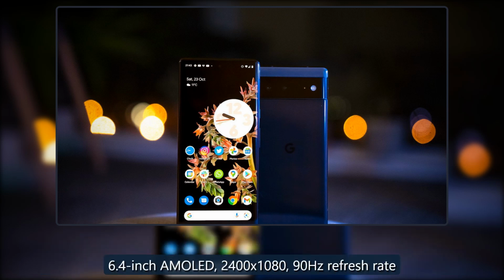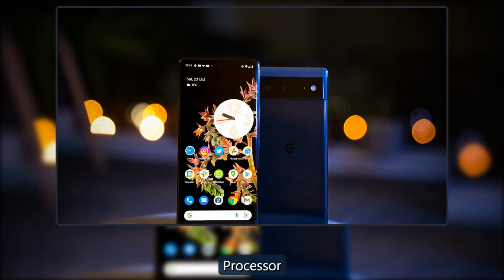Display: 6.4-inch AMOLED, 2400 by 1080, 90Hz refresh rate. Processor: Google Tensor. RAM: 8GB. Storage: 128GB, 256GB. Cameras: 50MP primary, 12MP ultra wide. Charging: 30W wired, 21W wireless. Battery: 4614 mAh. Water resistance: IP68. Dimensions: 158.6 by 74.8 by 8.9 millimeters. Weight: 207 grams. Pros, cons.